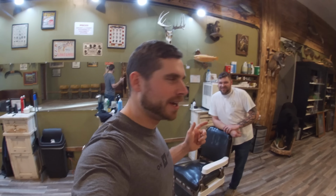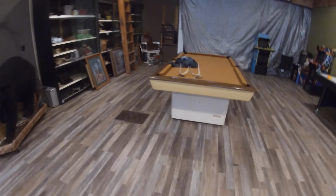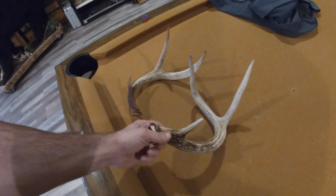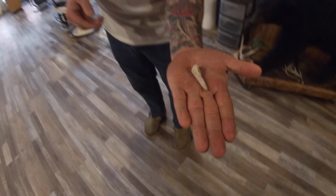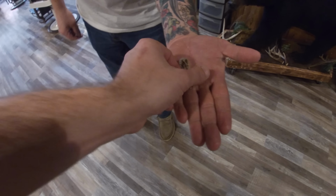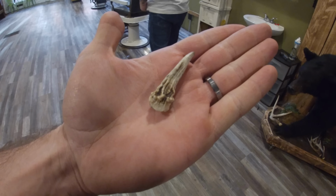I'm over here at Matt's. He's gonna give me a haircut. You guys have met Matt and seen him give me a haircut in the past, but he was showing me he's at 7 sheds on the year. These are 2 of his bigger ones, and then look at this one that he found. That is unbelievable. How freaking cool is that? That's incredible.